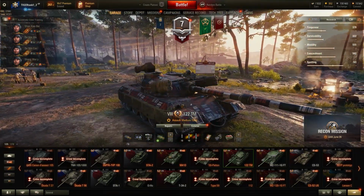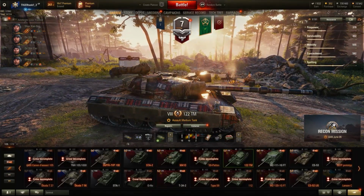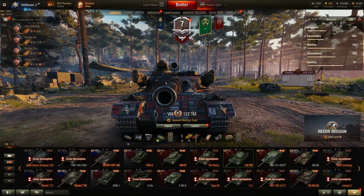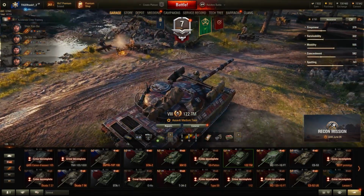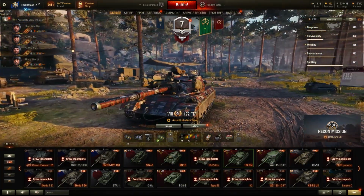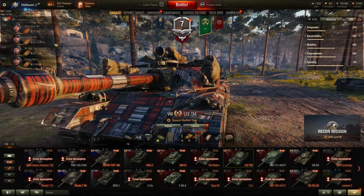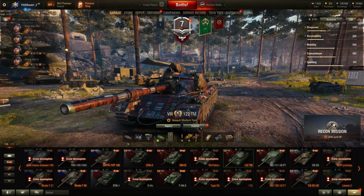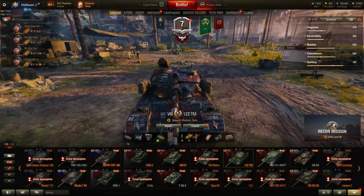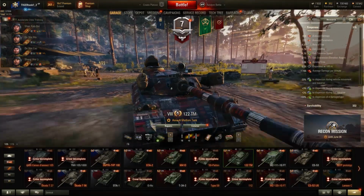This tank comes with a 120 millimeter gun, basically on a chassis that would resemble pretty much a tier 10 vehicle. The 122 TM has a lot of things going for it, but one of the main things it lacks is DPM. So let's go right into it.